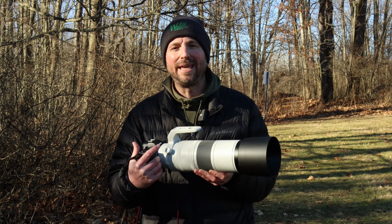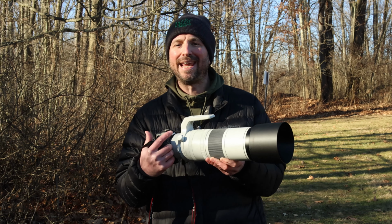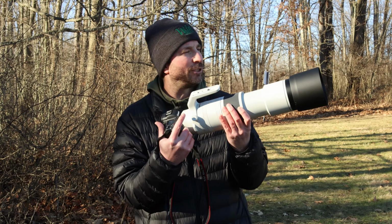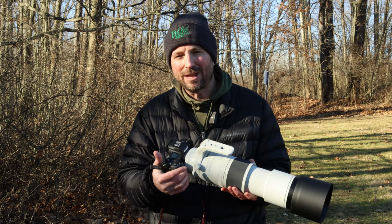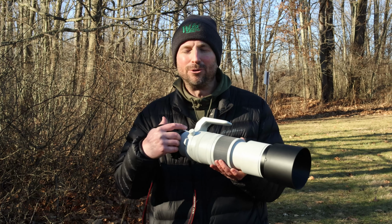But I am extremely happy with this purchase. It's just fun to use. It's fun to be at 800 millimeters. The upgrade over the RF 800, to be able to zoom out, find your subject and then zoom in, to be able to zoom out from a single perspective and get multiple focal lengths, is just a fantastic feature that I really value, especially when working on video.